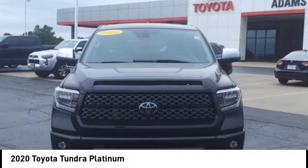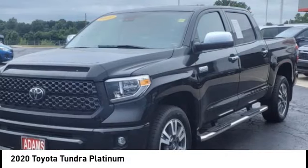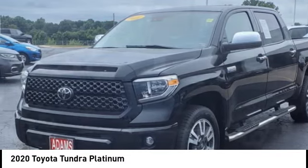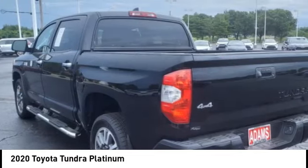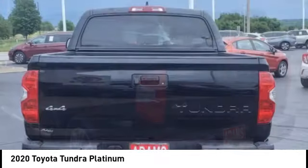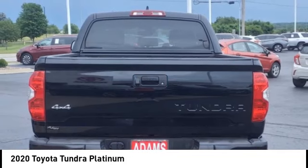Stop by and take a look at the 2020 Tundra. Tundra has a number of unique features useful for those using it as a work truck, including extra large door handles, a deck rail system, and an integrated tow hitch.